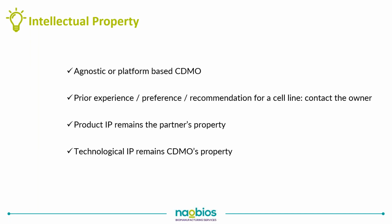Lastly, in the list of what to check, you want to check what is the intellectual property policy of your CDMO. Is it agnostic, or is it a platform-based company that will have more standardized methods, but also be less flexible as they have their own systems in place, their own cell lines? So if you are working with a particular cell line, you want to look at the CDMO's prior experience and their preference. If the CDMO is owned by someone, you want to contact the owner and ask if the CDMO has worked with that particular cell line.